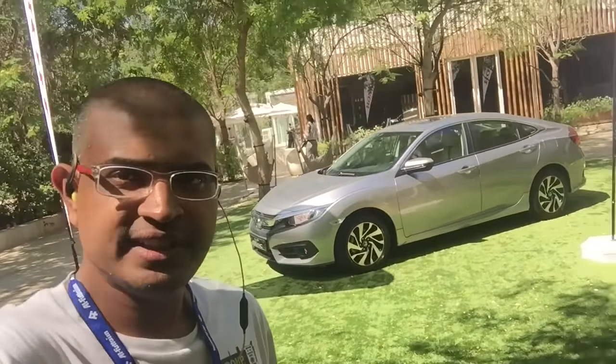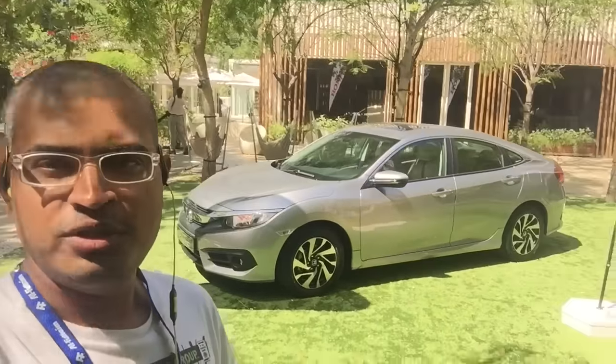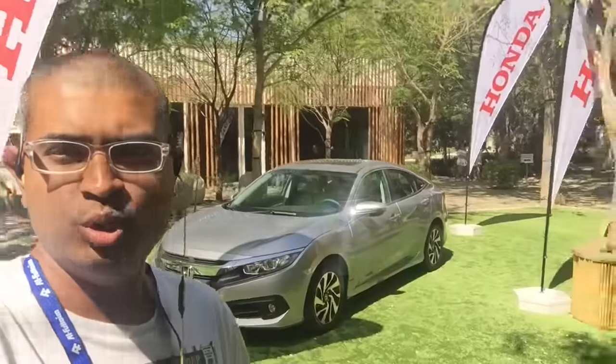So I hope you've enjoyed our quick little look at the Honda Civic. I do want to point out something else that I've just learned from the wonderful gentleman at Honda. If you're wondering, this is the Civic, where's the Civic Type R? 300 brake horsepower, 2-liter turbo monster. And guess what? We're not going to get it.